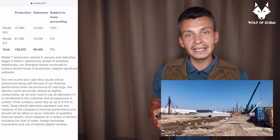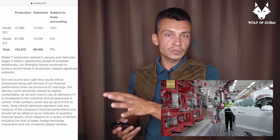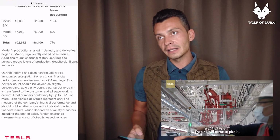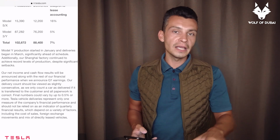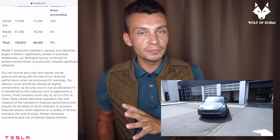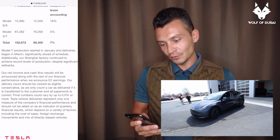This means that the capacity is going strong over there. Demand is also going to be strong in China and Asia. And I also believe that from there, maybe they will distribute into other countries soon. And the Model Y will be produced there as well. So many things coming out of the Far East for Tesla.